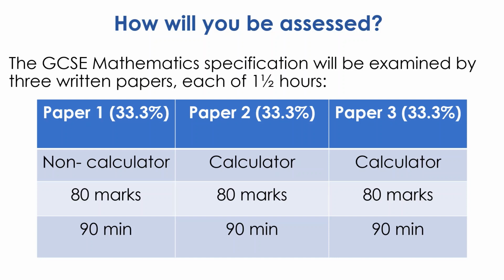Paper 1 is a non-calculator paper out of 80 marks. Papers 2 and 3 are calculator papers, each out of 80 marks too. This means that each paper will contribute 1/3 of your overall grade in maths.